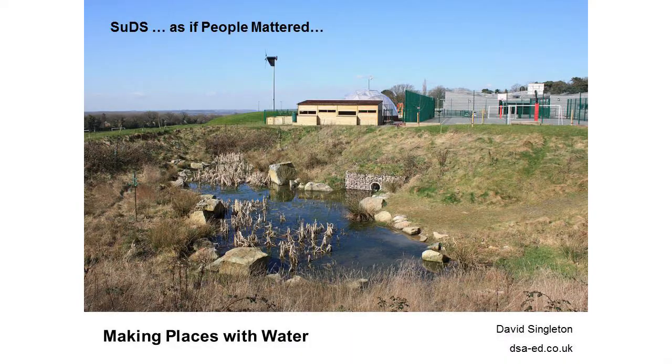So thank you for inviting me, Paul, and giving me this opportunity to share some of my thoughts about what I think SuDS is and what SuDS can do for us. I think this is a tremendously exciting place that we're at if we're working in this field. We've got to the stage where water has become so high on the agenda that it gives us the opportunity to use water to help making places, and that's what I do.